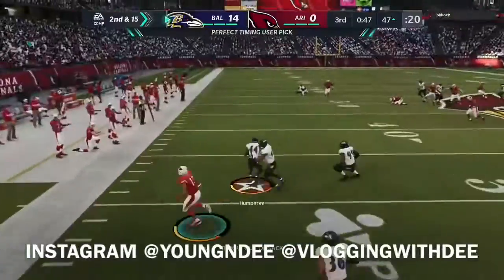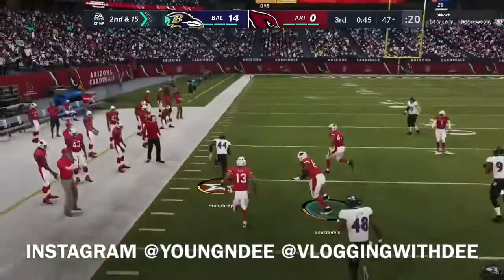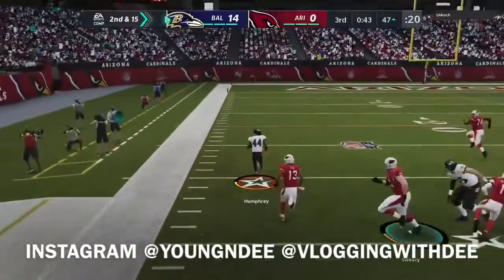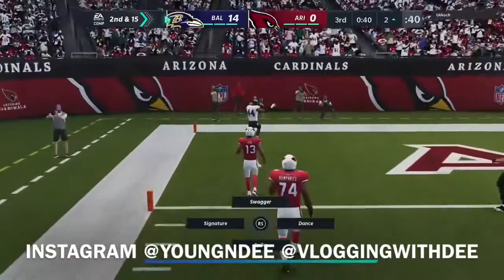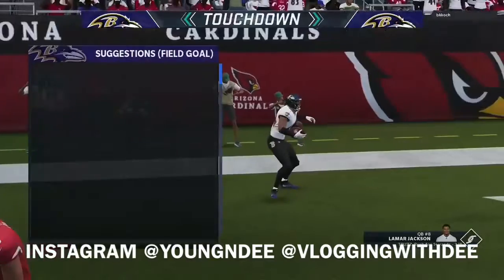Oh, they've intercepted Murray for the third time. Picked off by Marlon Humphrey. And he's free going down the left side. It's a foot race. And he will score.